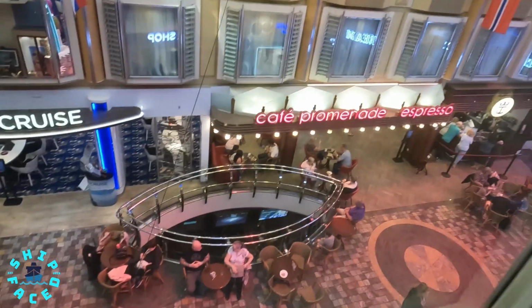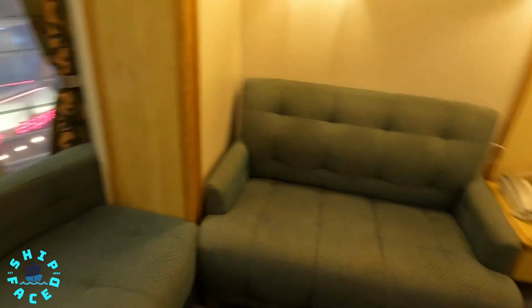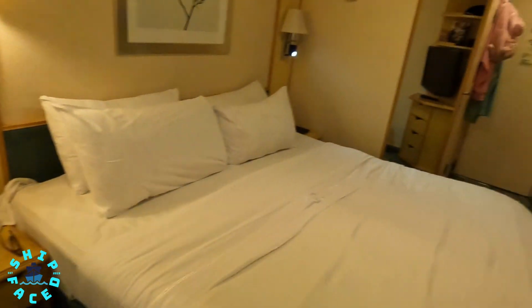So this is a Promenade view. We have a view over Cafe Promenade. So here's the view of down below. We've just embarked in Southampton. So this is cabin 7315 on Independence of the Seas.